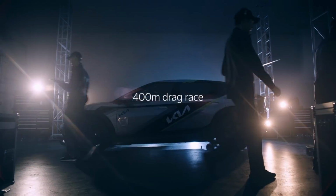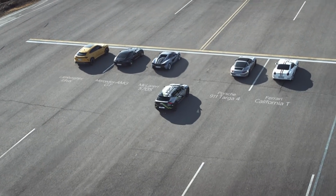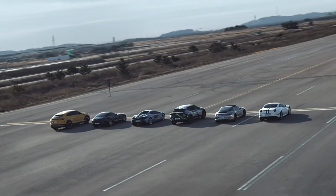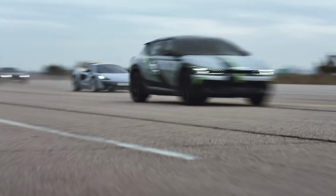Let's look at the 400-meter drag race, because it's so funny. They made it real. They didn't want to show off like they are the best car in the world. GT looks good, I'm sorry. From the side, you can see that it's bigger wheels. And normal mirrors. I don't need the camera thing. Not a fan of that. Look at the lineup. All different sport cars. I did it very well. And this looks very real, this one here.